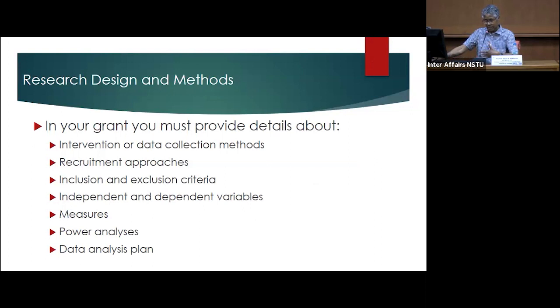The next section related to your approach is the design and methods. And here is where you need to do your best work. You need to describe what is your study design, your intervention or your data collection methods, how you will recruit, how many people you will recruit, who you are looking to recruit, inclusion, exclusion criteria, what are your measures for the study, keeping in mind the key independent and dependent variables, as well as a summary of all the measures as it relates to your theory, like we talked about before. A section that describes your power analysis and your data analysis plan.